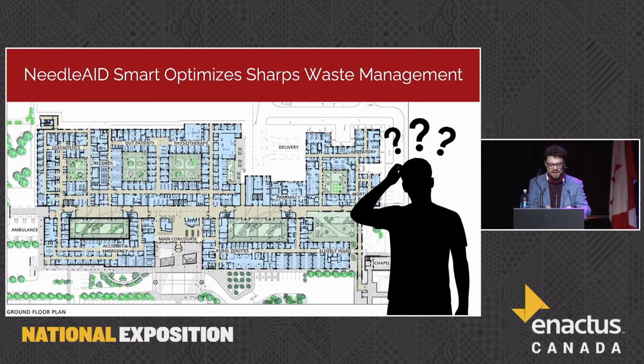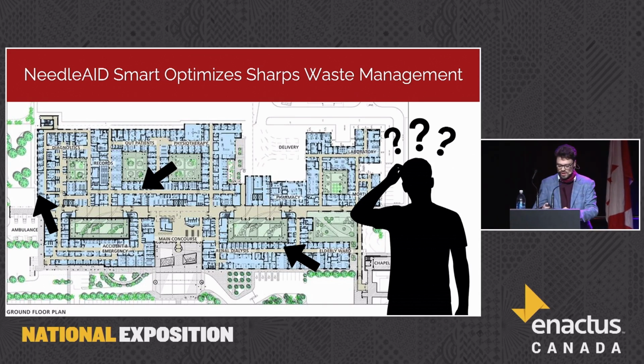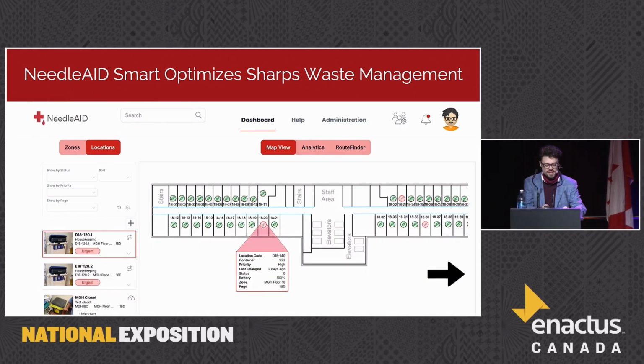Here's the floor plan of an average hospital, which could have anywhere from 1 to 3,000 containers. And the guidance that this cleaner is going to get on their 8-hour route is, okay, make sure you stop here, here, and there. Okay, off you go. Not great.